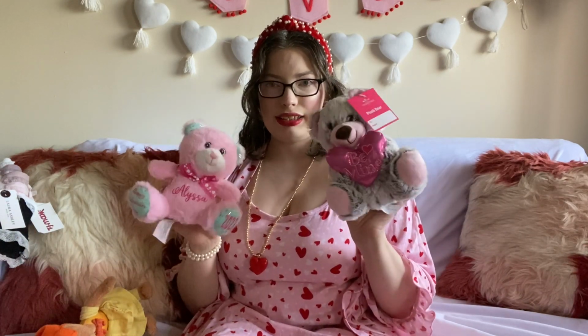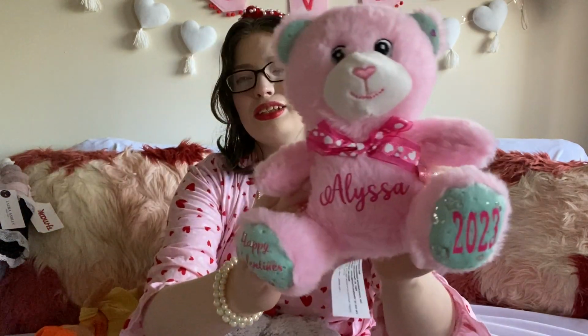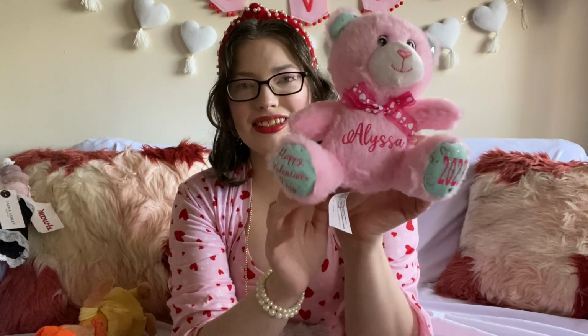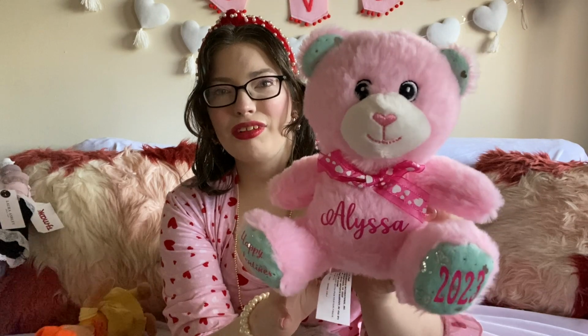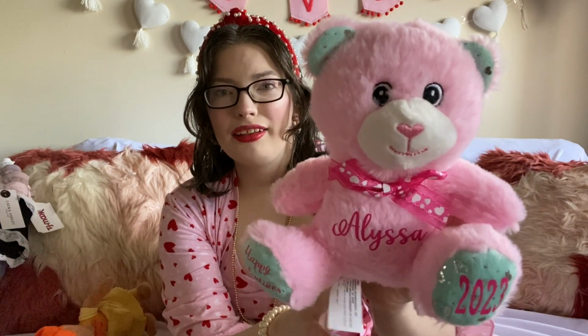But I do have some Valentine's Day little goodies from my mom, which was very sweet. The first little ones right here, they're definitely Valentine's Day themed, and I love them. They're so cute. My mom got me first this little custom bear that says my name and Happy Valentine's Day, and it says 2023 on it. Look how adorable that is. My mom is so sweet to find little things like this. It's a little bear. How adorable and sweet is that?